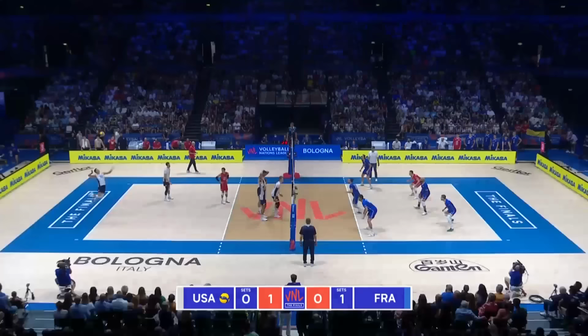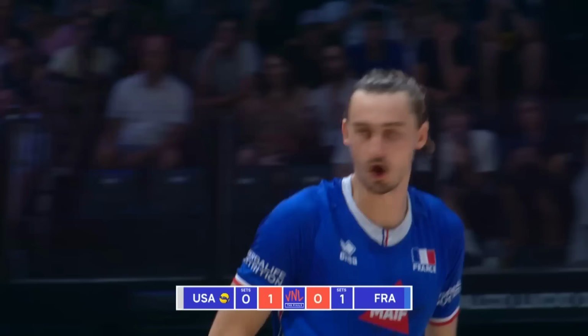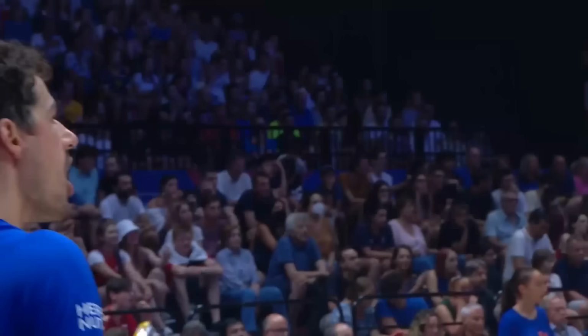Nice pass. Just a little bit inside, but Patry, again, he comes up with solutions more often than not. He's really good at getting his feet there, but then recognizing as soon as that ball is low that he needs to make something happen. He knows where the defense is already. He tips it right to the middle of the court and gets that ball to bounce. It'll be Patry who'll go back to serve.